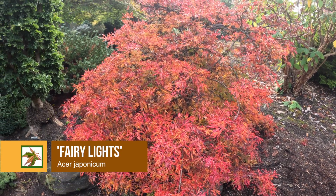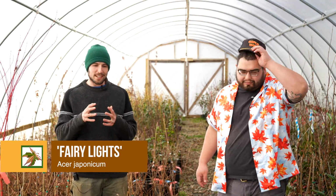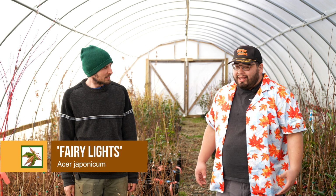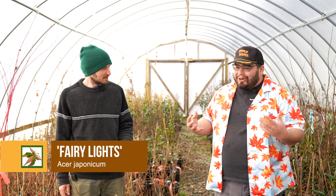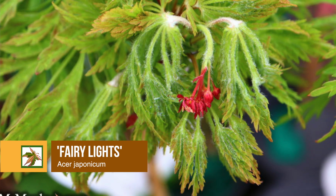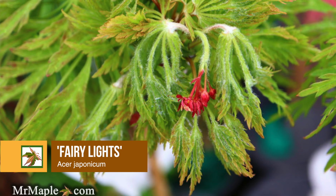Yeah, Fairy Lights offers you almost a little bit more canvas to work with. That big japonicum leaf, but still holding those lace leaf characteristics with thin divided lobes. The japonicum leaves are bigger, so you're going to get a bigger lace leaf look on this one, but you can still tell it's a japonicum leaf that has either hybridized or mutated into this awesome tree.